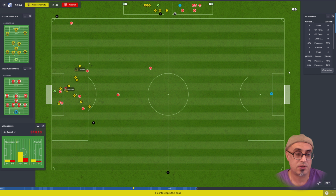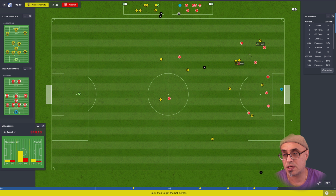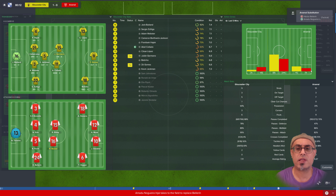Here we go. Borthwick Jackson to Lopez. Lopez to Collado, out to Hajek. Hajek crosses the ball to Lopez. Lopez to Collado. Collado shoots and they score. Yes, our Elan has scored from range, as we have opened them up. Actually, it's not too bad. We built play down the left, which is what I want to do with Sarri's system. I think there's a lot of technical players on the left side of that team.